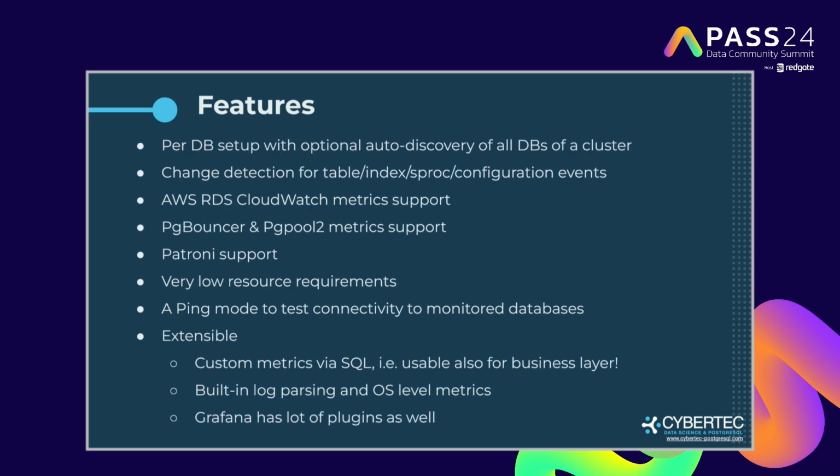What else? Not only Postgres is the point of our interest. For example, we have things like pgbouncer and pgpool, and we want to know their metrics as well. Or we want to monitor every Patroni cluster member, so we add auto discovery. Or we want to add some more metrics. So this solution, pgwatch, is very flexible. It is under your control.